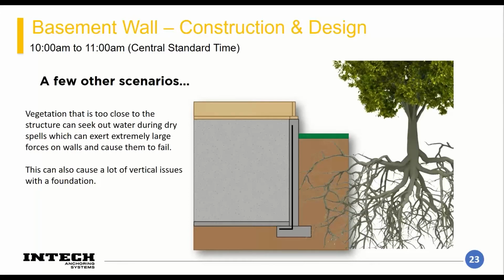So another scenario that can be detrimental is having nearby trees. In cases of extreme drought, when water is scarce, the root systems expand to try and find more water. This can happen where the roots go deeper, but it can also happen where they go laterally. And if you have poor fill next to your building that's loose, it can pool some water, and that can be a really good spot for the roots to get a lot of water. So they'll really get into that spot and push laterally on your wall.